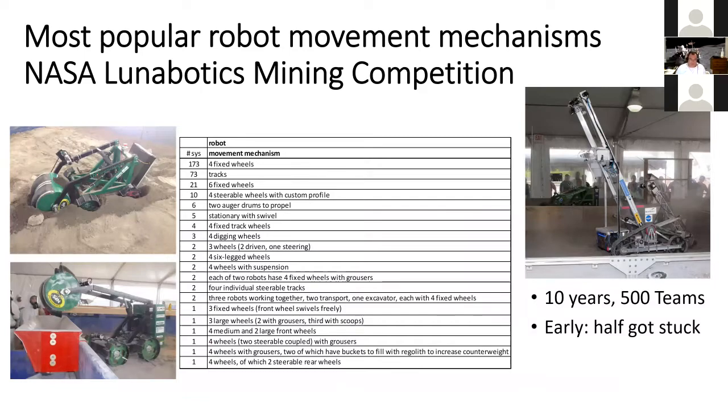Now, when we talk about mobility, like I said, there are a lot of factors that play a role. As part of the NASA Lunabotics Mining Competition that's been going on for 10 years now, I think we're about 500 teams or so that have built robots that need to drive on the lunar regolith, excavate something, then drive back over the obstacle zone with rocks and craters and dump it in a collection box. There's a large variety of different mobility mechanisms people have built. By far the most popular are either four fixed wheels or tracks. Third place comes in with six fixed wheels, fixed meaning that they can't rotate independently. Then a couple have four steerable wheels, and it goes down to a couple of very interesting ideas with spinning augers, things like that.